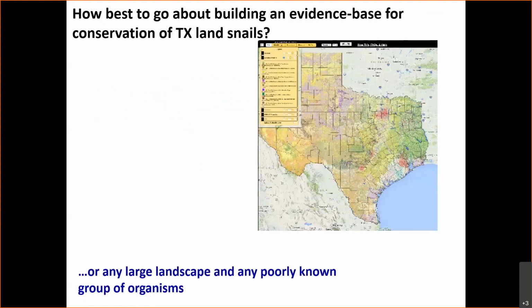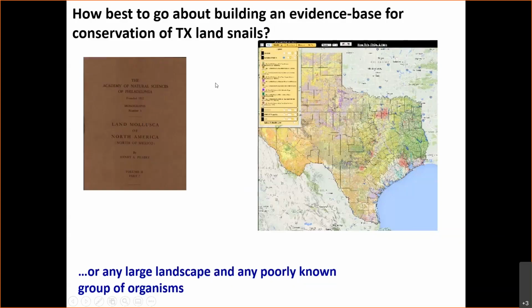Okay, so the task in front of us was, how do we best go about building an evidence base for efficient, effective conservation of Texas land snails that really accurately captures their true conservation threat? And this really applies to any large landscape and poorly known group of organisms. We know we have about 200, 250 snails to look at and a huge landscape to cover. And so we wanted to come up with a strategy and also evaluate what are the best aspects of that strategy for coming up with that evidence base.